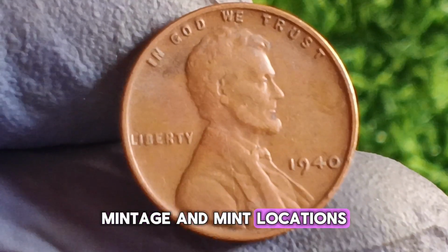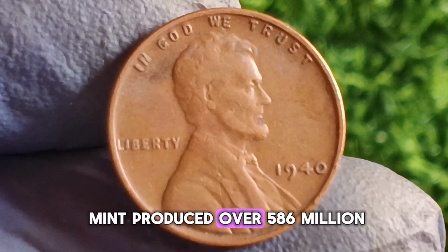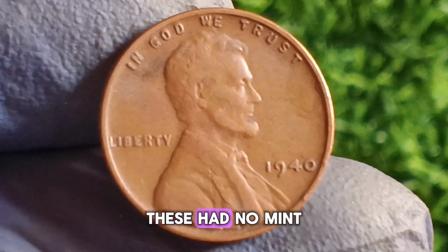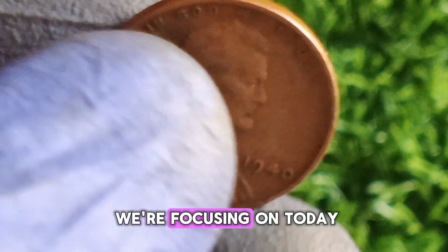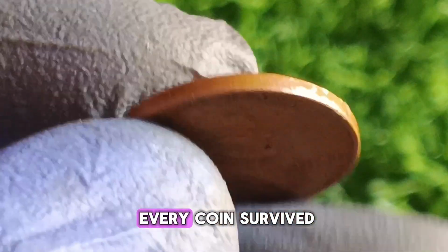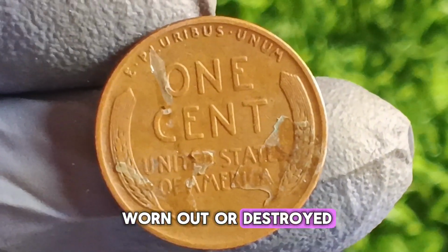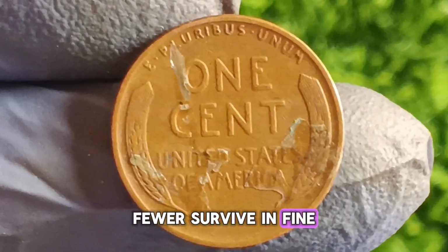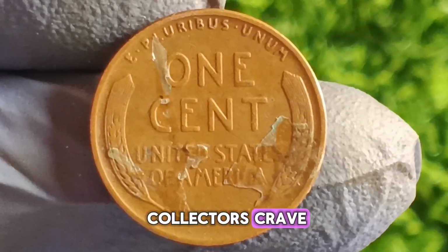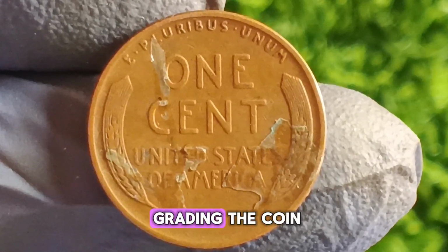Mintage and mint locations. In 1940, the Philadelphia Mint produced over 586 million 1-cent coins. These had no mint mark, which is what we're focusing on today. That's a large mintage, but that doesn't mean every coin survived. Many have been lost, worn out, or destroyed. Fewer survive in fine or higher grades, and even fewer have the rare features that collectors crave, such as doubling, off-centers, or die cracks.